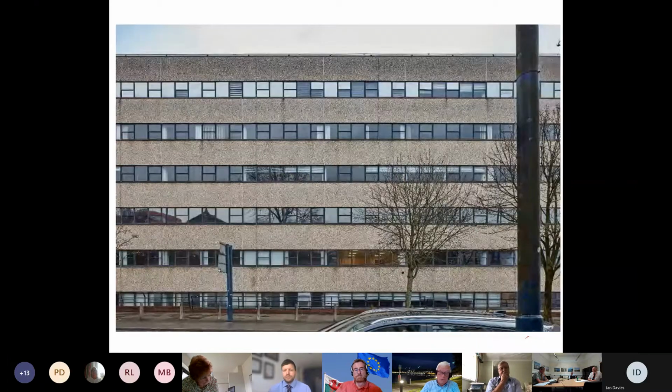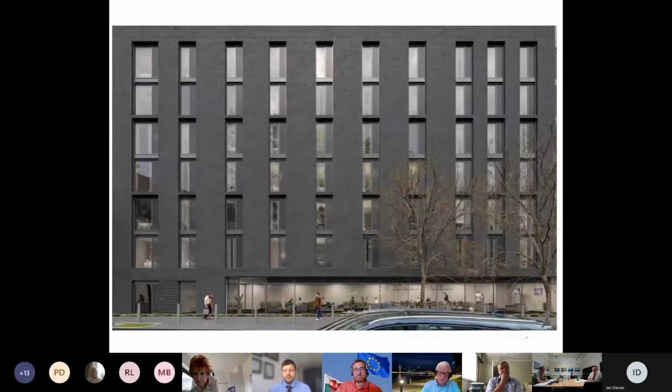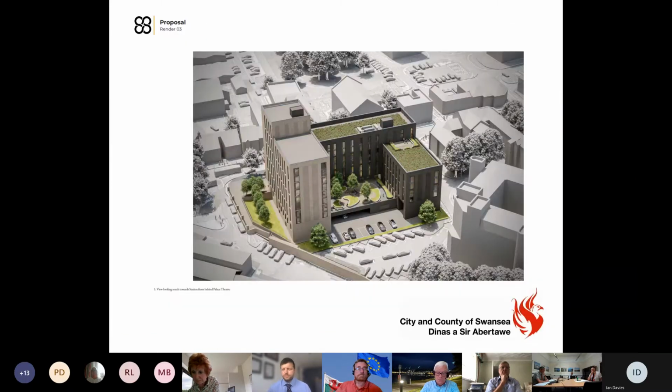You can see the difference in articulation between the windows of the current building and the windows proposed, with the ground floor being all glazed. So you've got that sort of street facing elevation. And the next few slides then just show the further aspects of the scheme.